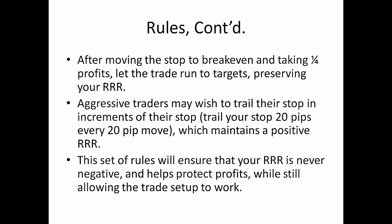Aggressive traders may wish to trail their stop in increments of their stop. So trail your stop 20 pips for every 20 pip move if you had a 20 pip stop, which maintains a positive risk to reward ratio and is more aggressive in profit taking. This set of rules will ensure that your risk reward ratio is never negative and helps you protect your profits while still allowing your trade setup to work. Whether or not you trail your stops is up to you.